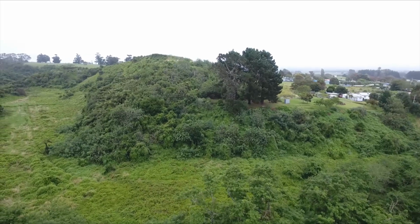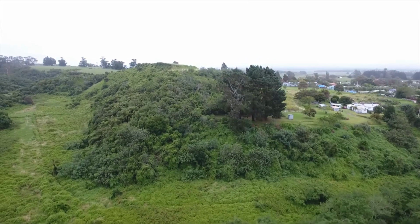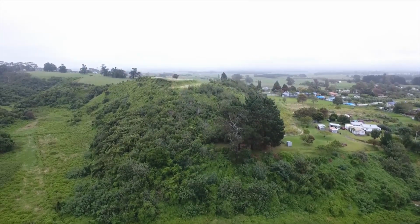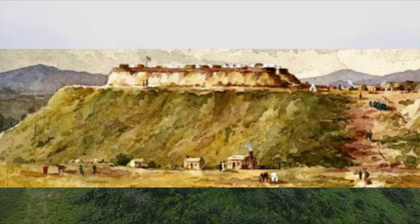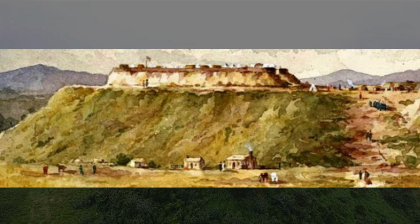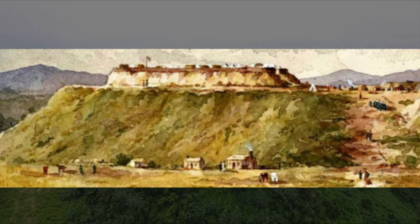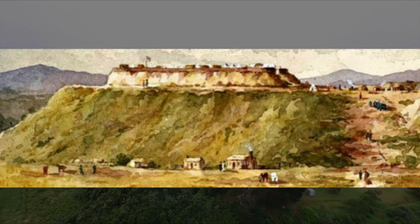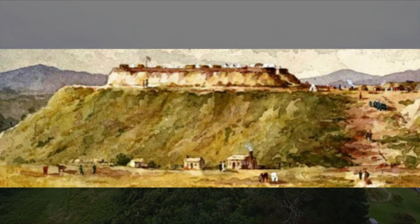Around Fort Colville has been quarried away a lot of earth, and this was done by Maoridom for the Maori Pa in pre-European times. Here's a wonderful painting of the fort. You see a whole community around it. On the right-hand side of the fort is the entranceway going up there, which would have been guarded. The rest is just steep slopes, hugely formidable.